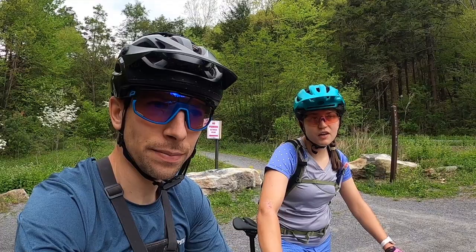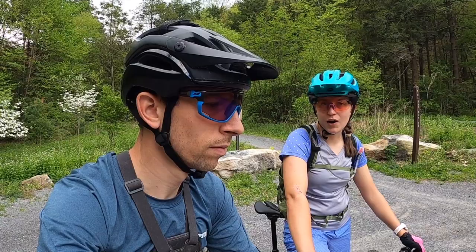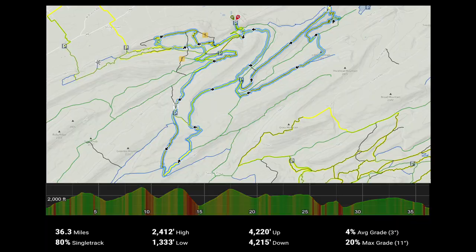If you're not familiar with riding in Pennsylvania, there's tons of flat rocks. We're still doing a decent amount of climbing today, like 4,000 feet. 4,200. You're gonna be working for it. Yeah, and expect it to take a while. We're doing a 36-mile loop today, 80% single track, and about 4,200 feet of climbing. We're thinking it'll take about four and a half hours.